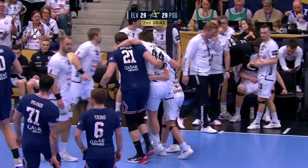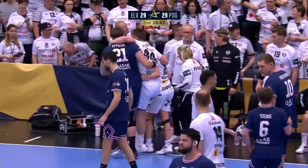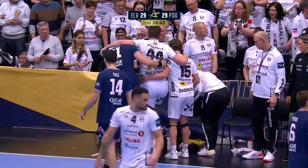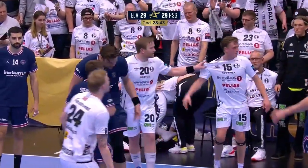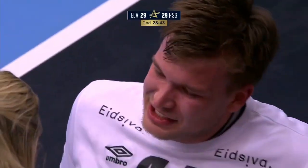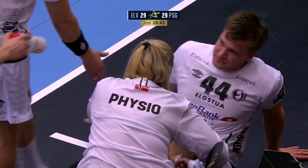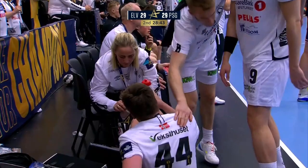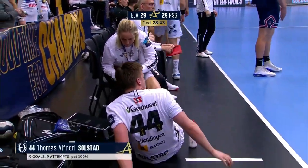And lovely to see there Kamil Shipchak and Tobias Grundahl helping him off, out over to the sideline. What an amazing performance from him today, and what a terrible way to finish what has been a fantastic output. 9 goals from 9 shots for him. And hopefully it's nothing too serious. Looking in discomfort, but not too bad at the moment. And now attention turned back to the court.